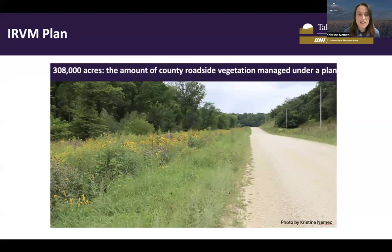There's currently 308,000 acres in Iowa that are managed under a plan. I should add county roadside acres that are managed under a plan. So about half of all the county roadside acres are managed using these integrated techniques. We don't have a good number on the amount of cities. Of course, that's a much smaller area we're talking about. But with 22 cities, there's probably a decent amount of acreage for those cities that are managed under a plan.